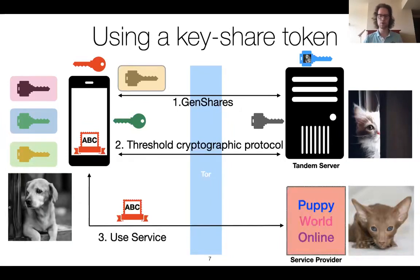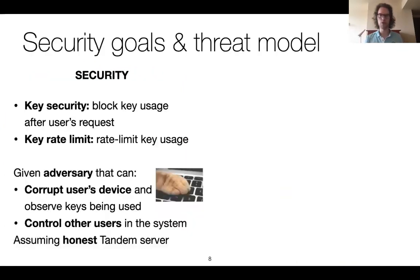So before we go any further, let's make it a little bit more concrete which properties we would like to achieve. So we would like to run threshold cryptographic protocols with this central server while maintaining the following security properties. We would like to retain key security, namely that upon request of the user, any usage of this shared key can be stopped. And because a priori it might not be immediately clear when the user's device has been compromised, we would also like the central server to be able to enforce some rate limiting so that these keys cannot be used too often, even if the user doesn't know.